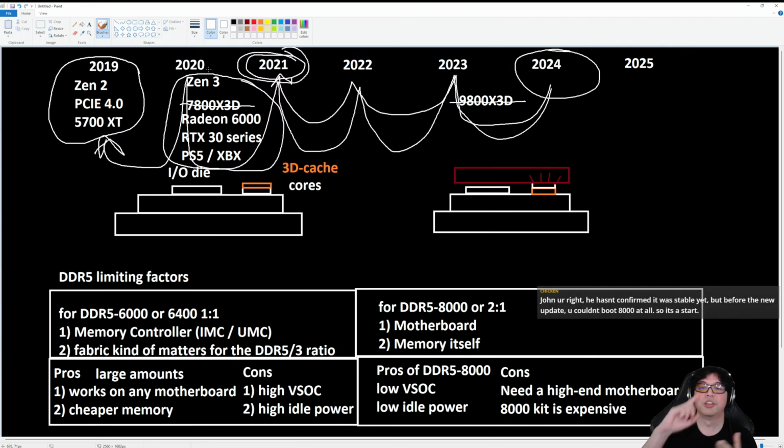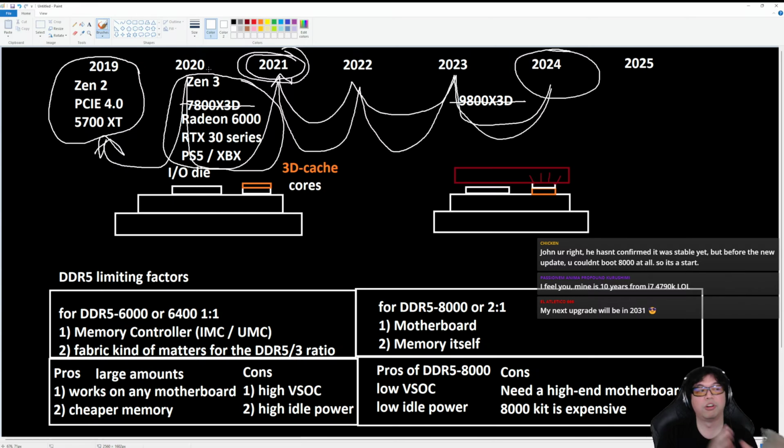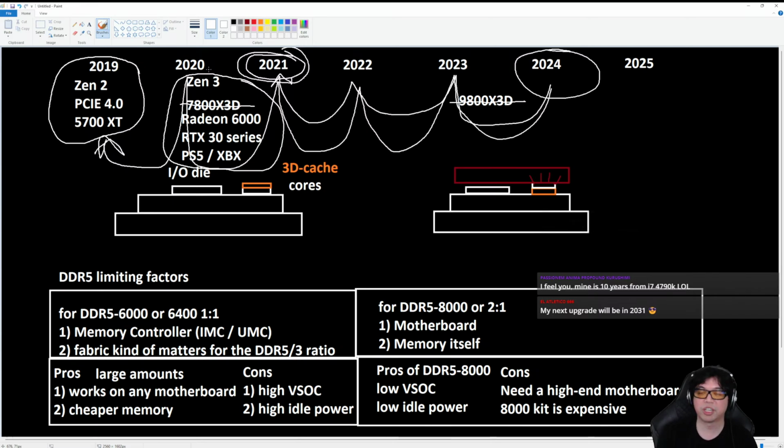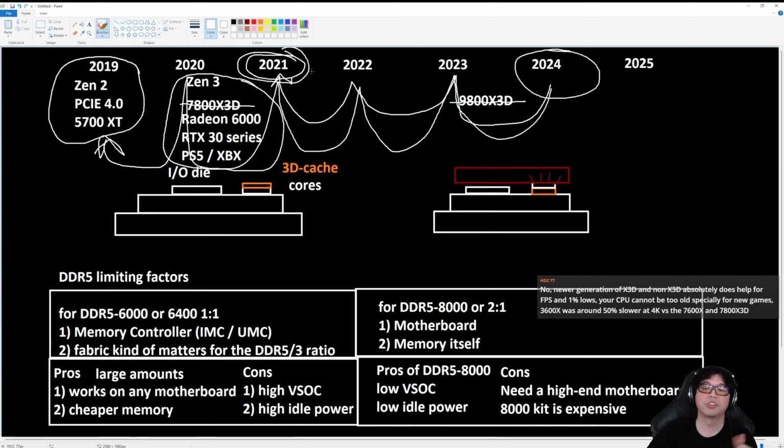Anyone on the 3950X, the 3800X, the 3700X, the 3600X, all of the Zen 2, aka Ryzen 3000, are now over 5. They're technically 5 years old. So that would be a good upgrade. If you, for whatever reason, still hold on to the hardware, then you go to the 7-year.